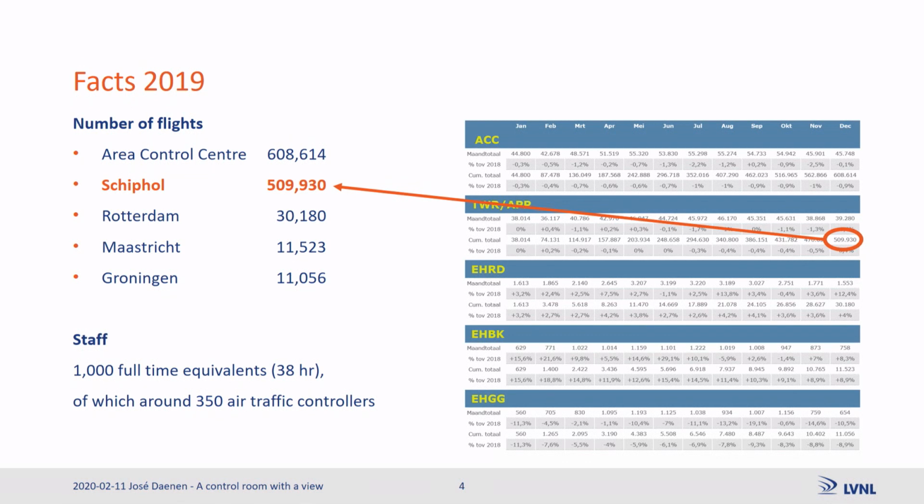We handle roughly over 500,000 movements at Schiphol itself. Of course, we are responsible for some more airspace upper as well. We do about 600,000 movements, some few more flights at Rotterdam. Currently, we're the busiest airport in Europe, handling this amount of traffic. We have about 1,000 people working at the air traffic control LVNL, which are about 350 air traffic controllers divided all over the control rooms, of course.